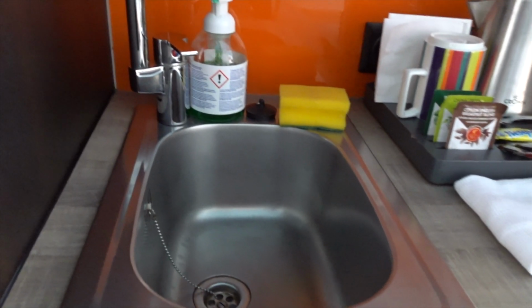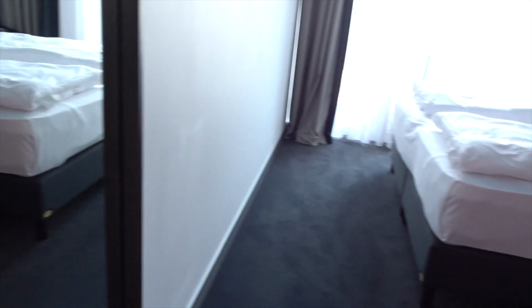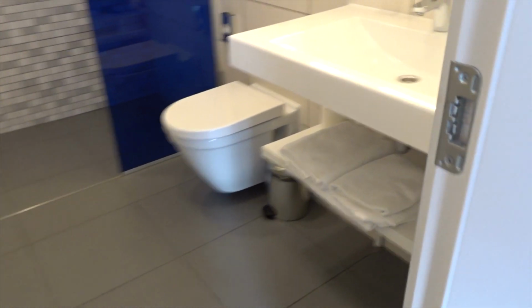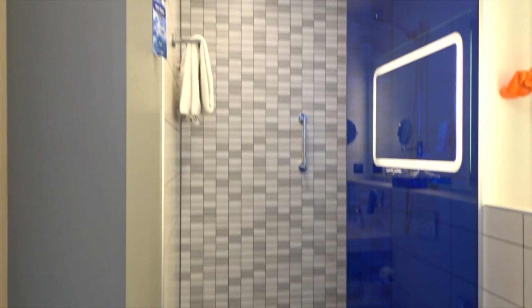Oops. I think the sink is a little bit smaller than the downstairs one. Storage space and a separate bedroom. Same style, but a lot bigger room for hanging spaces. The bathroom is set out a little bit differently and feels a bit smaller than the one before, but it's got plenty of space nonetheless.